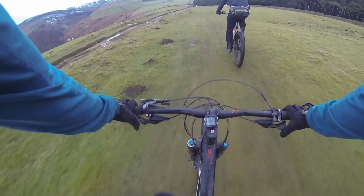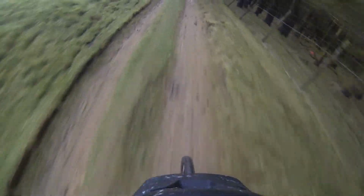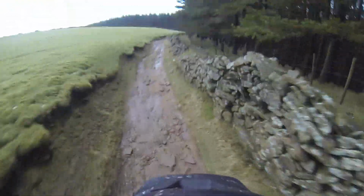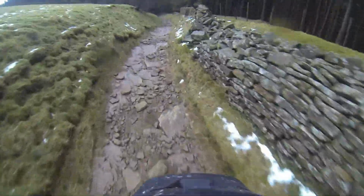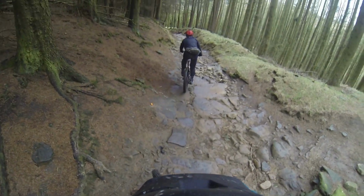And it'll be pretty rough going down there, so I'll put the GoPro on my helmet. Hopefully it'll look a little bit better than it would do otherwise. But we'll have to see. Like I say, very wet. Quite frozen at the minute as well, so hopefully it looks alright. Now, hopefully the angle will be okay.